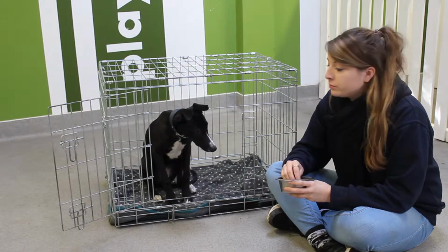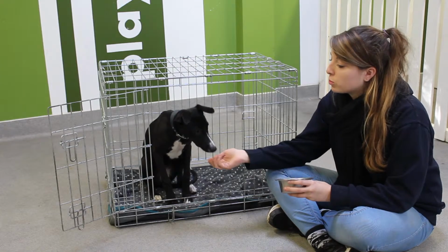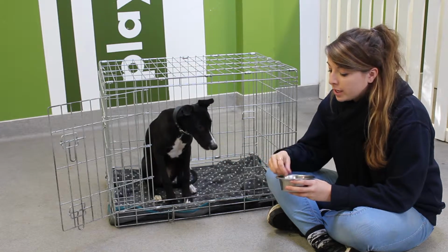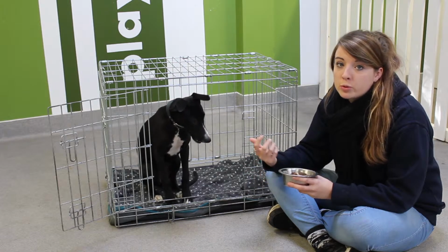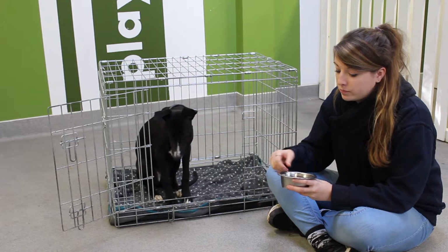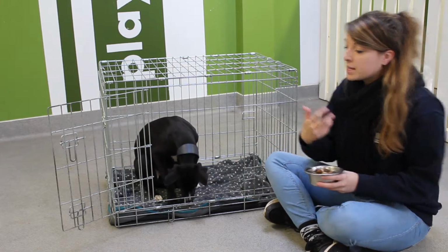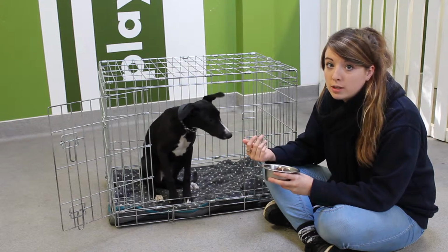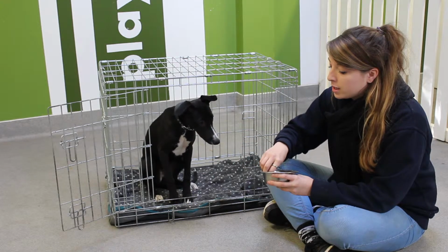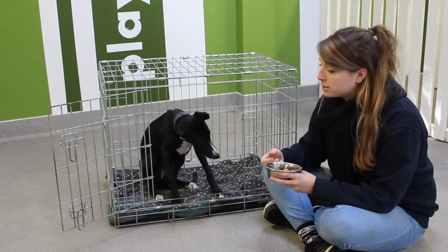So with Chase here, he's quite comfortable sitting in the crate, so I'm just rewarding him with a few treats. If your dog hasn't made it this far, you just need to focus on them being comfortable outside of the crate to begin with. So Chase can get a few treats in the crate, making it a positive experience. I'm not going to worry about shutting the door to begin with. You're just going to make sure that they can sit comfortably in the crate and take a few treats.